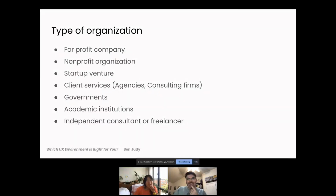Someone's asking in the chat, where's the list that's being referred to? You can see my screen, right? You can't see my screen. That's because I need to share it. That's my bad. Okay, how about that? Sorry about that. Here, this is the list of different types of organizations.